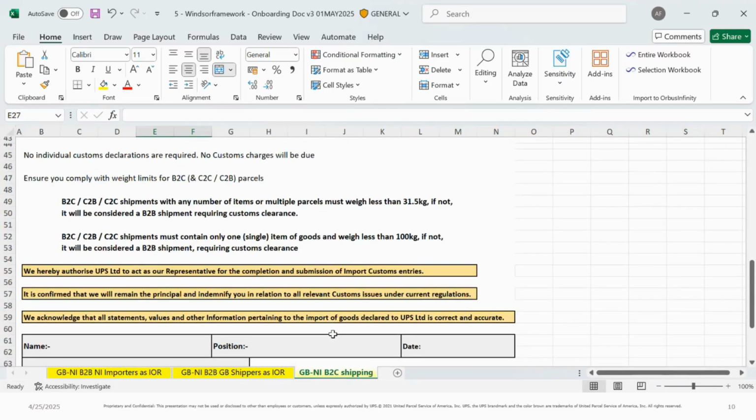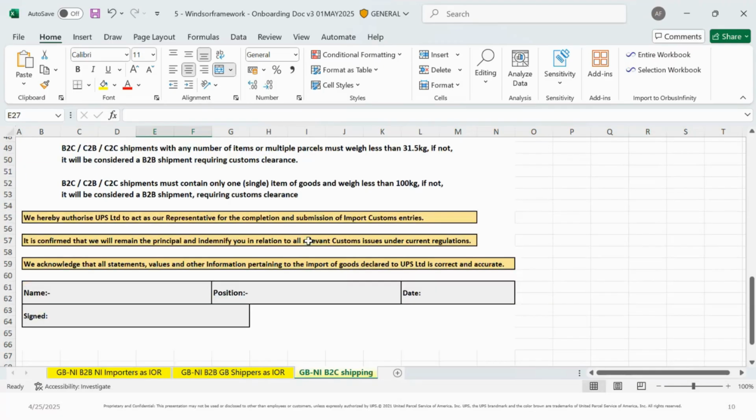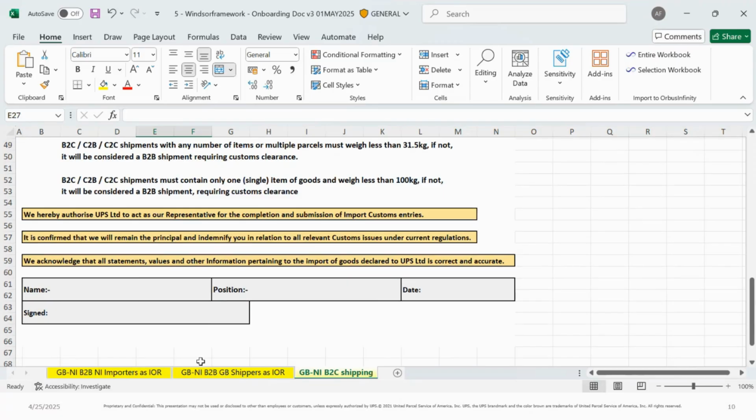And then we talked about in the infographic just information about the weight limitations, same sort of thing, date, name and sign. It may well be that you might fill out all three tabs, that you might be sending to your business customers in Northern Ireland, and they're going to be the importer of record with their UKIMS, their details. Or it might be that you want it to be seamless to your business customers in Northern Ireland, and you're going to act as the importer of record to take the hassle, the admin, the cost and fees and charges.